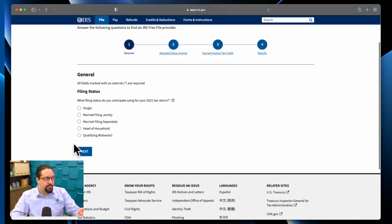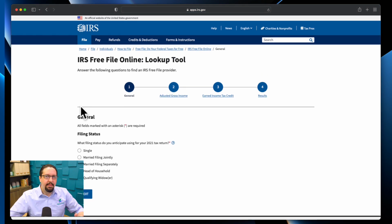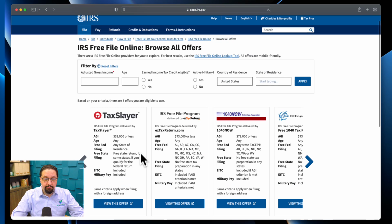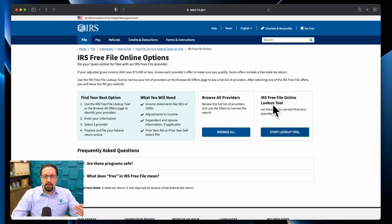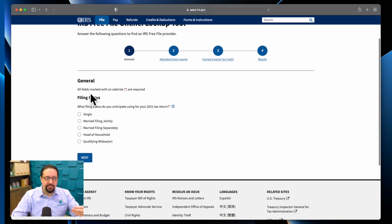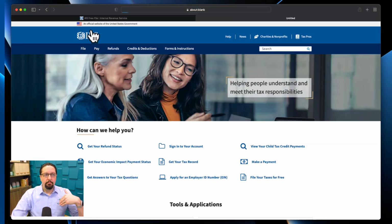Okay, so you answer these questions on the IRS website, and the IRS is going to automatically recommend an IRS Free File provider based on the answers to the questions. So you have those two options. You can either choose the provider yourself here, or you can use this option, Start Lookup Tool, and answer several questions, and based on your answers, the IRS will recommend an IRS Free File provider.